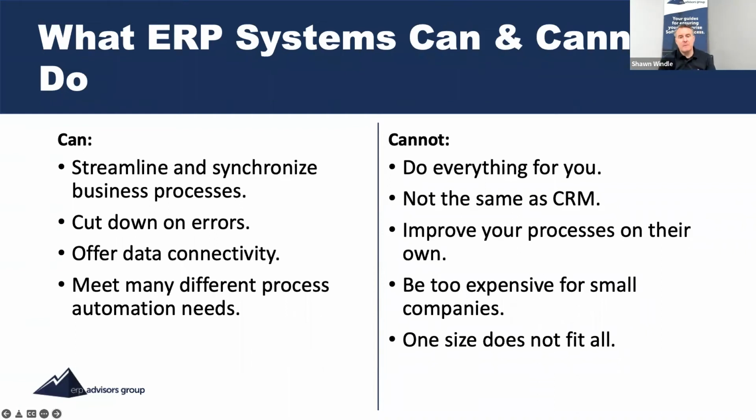And then one size does not fit all. There are many different sizes of ERPs. We're going to talk about that in a minute here. But just know that there are lots of different sizes of ERPs. You don't want to take the biggest one and put it in a small company. You'll just get fired. Don't do that. Hopefully you listen to this. If you get one thing out of this, just know that just because you had an ERP at another company doesn't mean it's necessarily going to work at this company. One size doesn't fit all, per se.